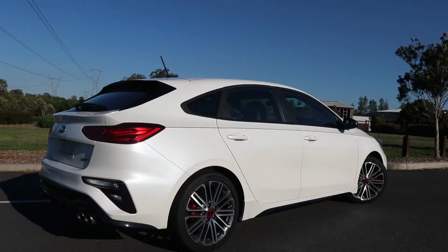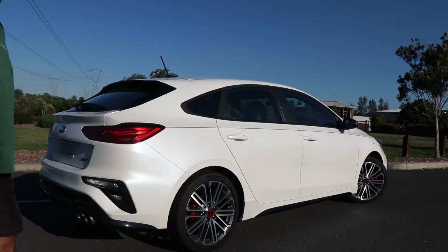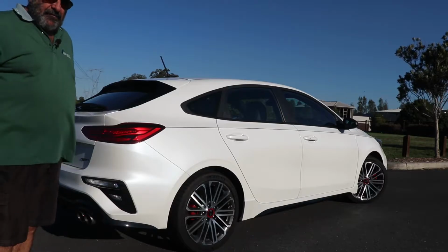All in all, it's been a sensational vehicle for $32,000. All it needs is a limited slip diff, electronic limited slip diff like the Hyundai N, and it would be absolutely sensational. So I think that's the difference in the pricing, is simply that diff.